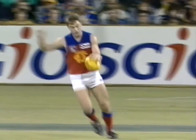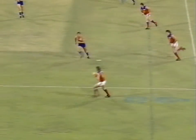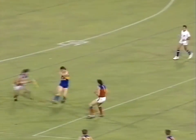Ruse. Broderick, who should sweep onto his left foot. Clever kick. Saw Stevens inside. Went for him in the corridor. Stevens back to Broderick, who's been prominent early. Again short. That's not so good.